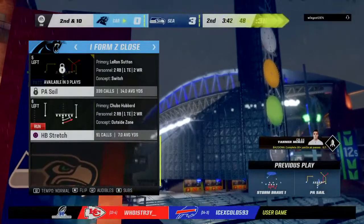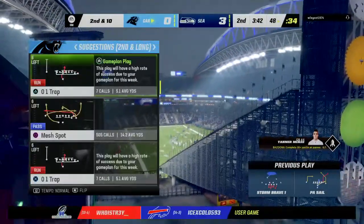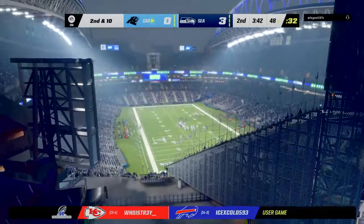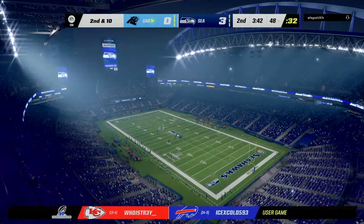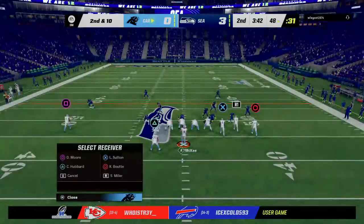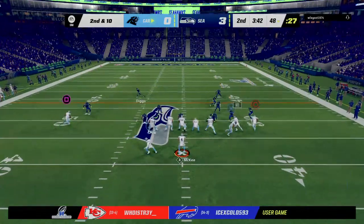To this point, I've been impressed with the work defensively. They have not allowed a lot of receivers to run free. And there's another example, another incompletion. An incomplete pass on 1st down. That leads to a 2nd and 10.